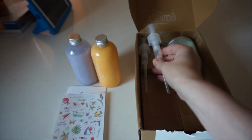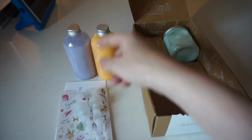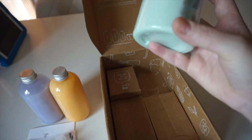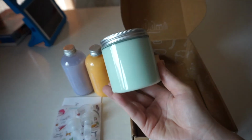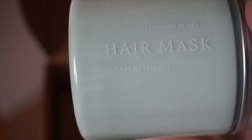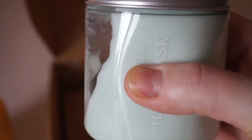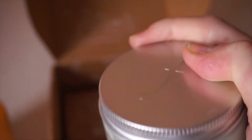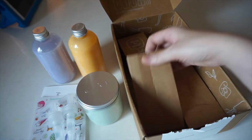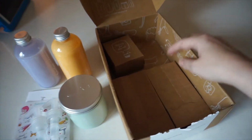I have some pumps for each of them, which is great. I like the fact that they come with the lid first. I don't know why I like that, but I do. And the mask, a nice minty green color that I've picked. 222 ml, 7.5 ounces. And this is plastic as well. And again, the metal thingy. And this is the empty box. This is just to hold them all together.